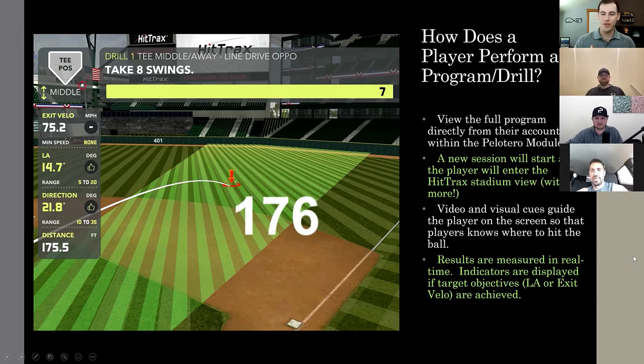But the visual cues show you, all right, in this drill, you want to hit the ball between, whatever it might be, 10 to 20 degrees at a certain region of the field. And you'll see the field highlight here. And within those parameters on the left side, if we are asking for a minimum exit velocity, or a specific vertical launch angle or a horizontal launch angle for that drill, it'll give you an immediate visual cue, thumbs up, thumbs down. Did you pass? Did you fail? And you can make those adjustments.